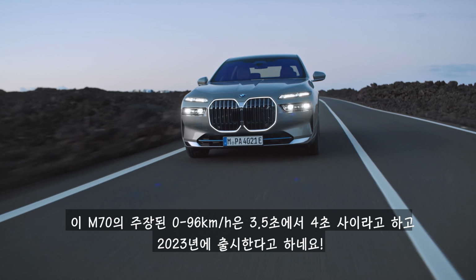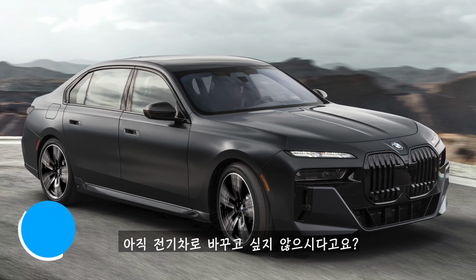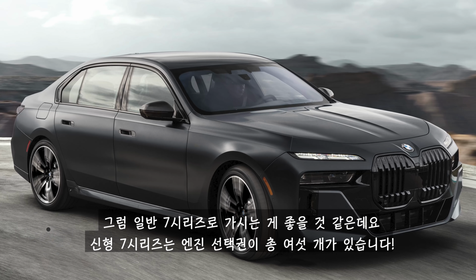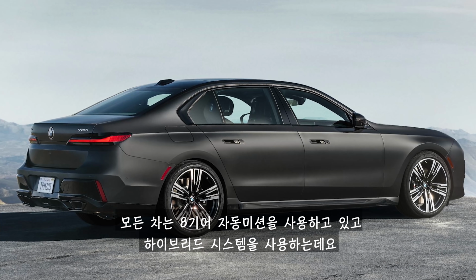Now that car will be able to do 0 to 60 in around 3.5 to 4 seconds, and it'll arrive later in 2023. If you're not ready to make the switch to electric cars, then maybe you should stick with the normal BMW 7 Series, and that will come with 6 different petrol and diesel engines. They're all mated to an 8-speed automatic gearbox and some form of hybridization system.